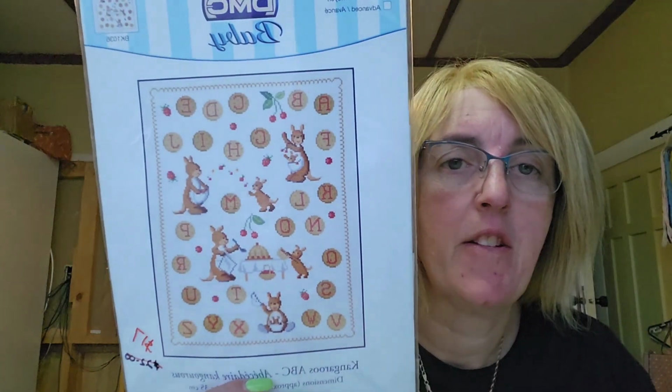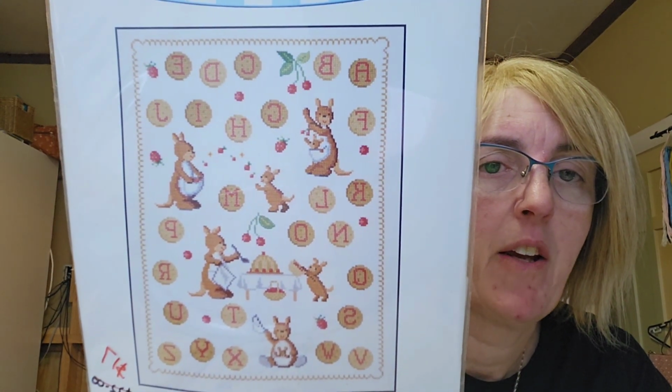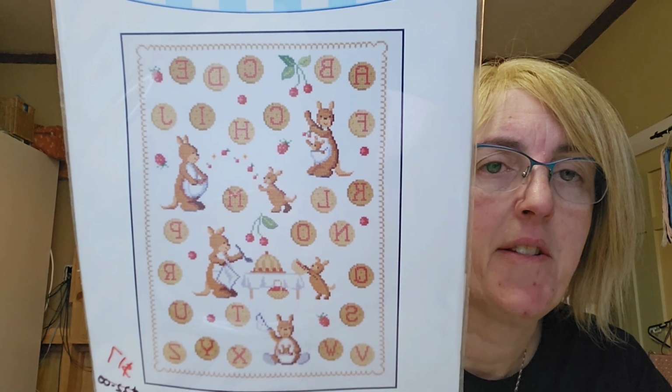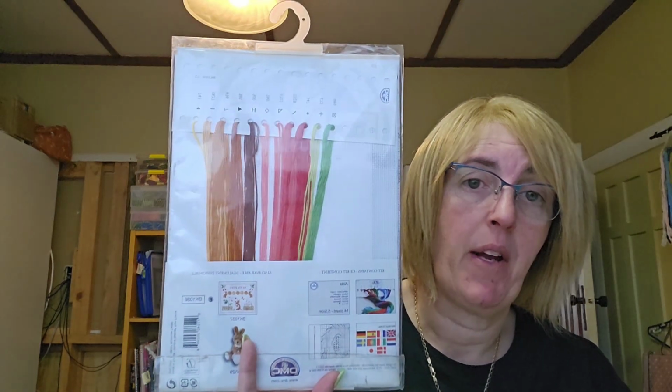The next one is a Kangaroo's ABC. Now I thought this was actually really cute because the letters are not actually really huge. They've probably got a good 50 or 60 stitches in each, but it's just a little bit different. It's got some kangaroos on there. Really cute. And the letters themselves actually look like biscuits or cookies. So whether they are or not, I'm not 100% sure. But that comes as a kit with the fabric and all the pre-sorted floss.